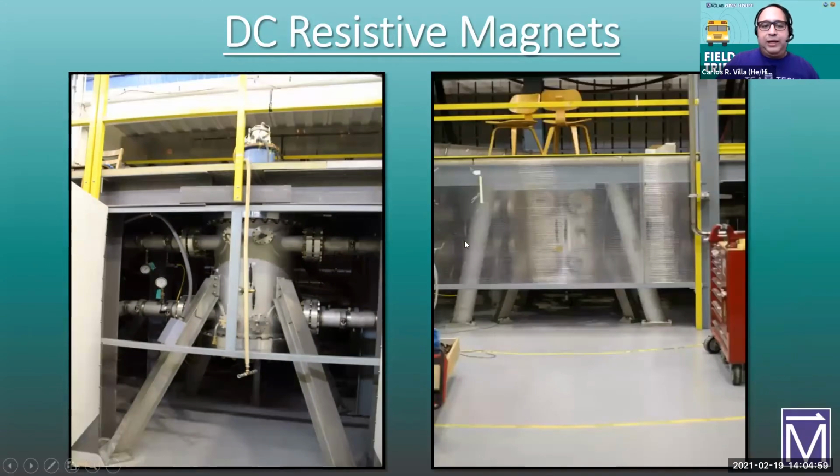So here's the magnet. I've got 2 different DC magnets and they're different sizes. We've got a few of these, I think as much as a dozen DC resistive magnets in the building. And they all look a little bit different, but they've got the same thing. It's a stainless steel container because it's not magnetic. We put the magnet into it and then we connect all the electricity and the water to it.